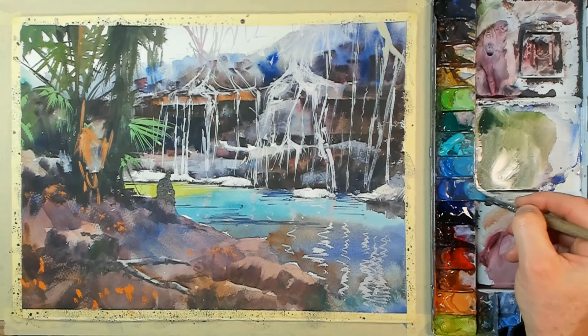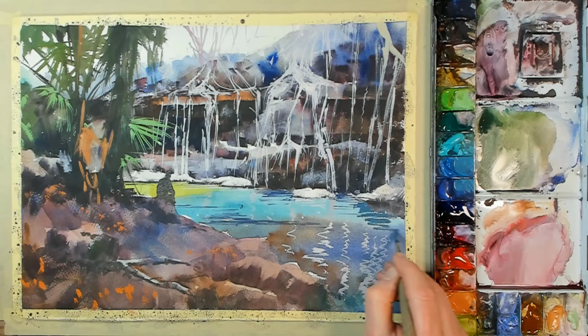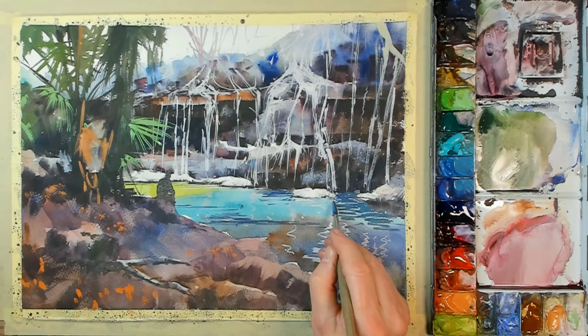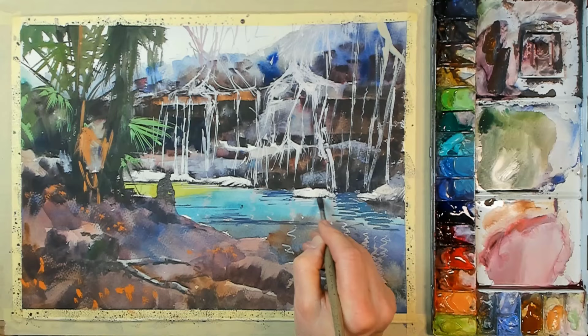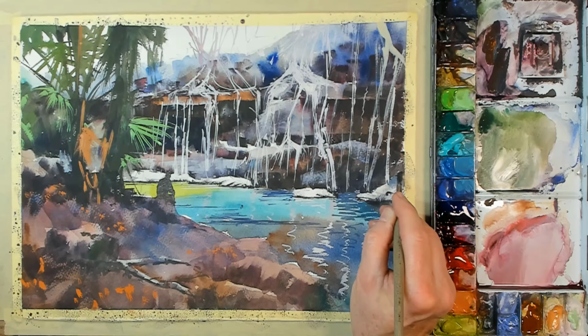Bit of cobalt green, cobalt blue, cerulean blue, and a darker blue here for some darker reflections on this right-hand side. Connect with the darker, the little sort of underneath of that boulder where it's very dark. Hardly any water on the brush now. Just dry brush marks. Holding a brush like a pen or pencil.